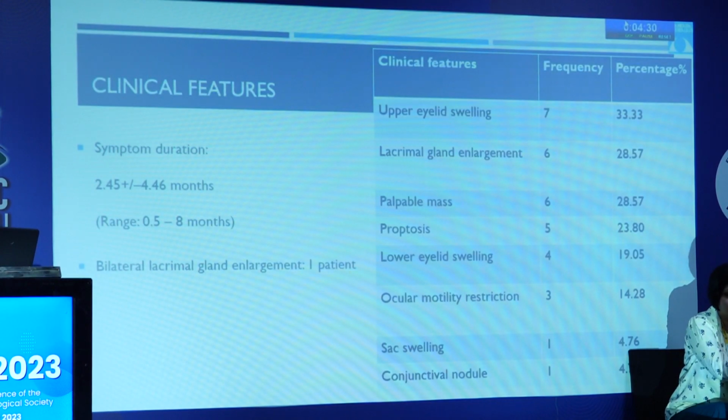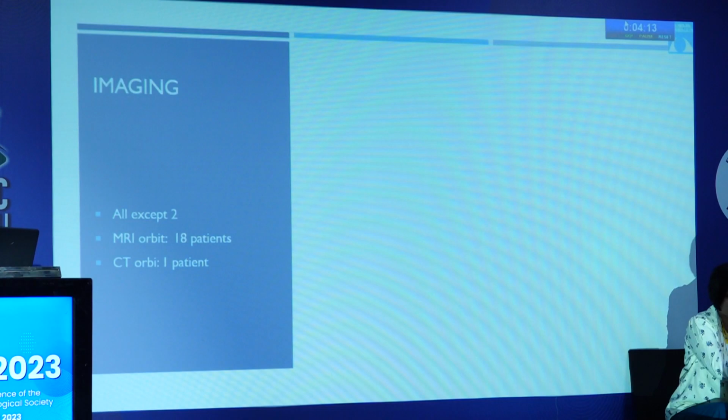upper eyelid swelling, followed by lacrimal gland enlargement, a palpable mass, and proptosis. We had one each of a sac swelling and a conjunctival nodule. One patient had a bilateral lacrimal gland involvement. None of our patients had intraocular involvement, so anterior segments were normal, and there was no past history of tuberculosis.